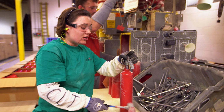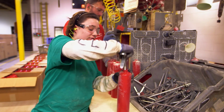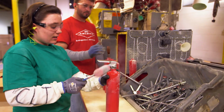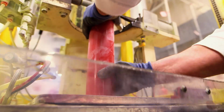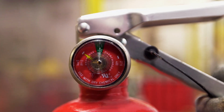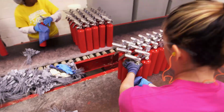Okay, why is she hitting that poor fire extinguisher with that hammer? You hit it with a hammer to fluff the powder. Make it easier for the valve to spin. Double tap it so it's not loose. Okay, well, as long as you have a good reason. Next, the cylinders are pressurized. This machine fills the cylinders with 13 times the air pressure of a car tire. Then the safety is hooked up so the extinguisher doesn't discharge before there's a fire.